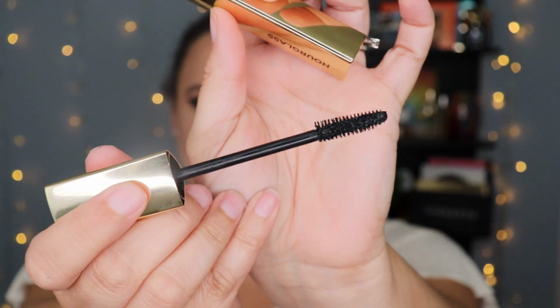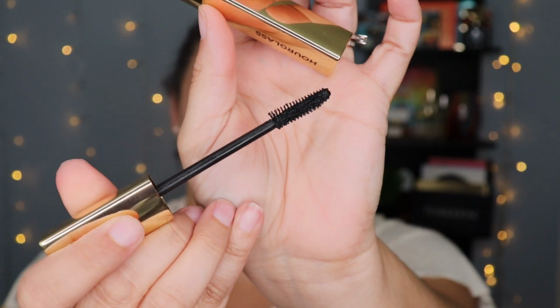Another one that I am not parting ways with anytime soon is the Hourglass Caution Extreme Lash Mascara. I love this stuff. I hate the price of it, but I do love it. It's just like a really classic cone-shaped wand, but it just makes my lashes look pretty. And the prettiness lasts all day. The curl is there, they lengthen, they volumize. It's just a really, really nice mascara with a horrifically high price point, unfortunately.